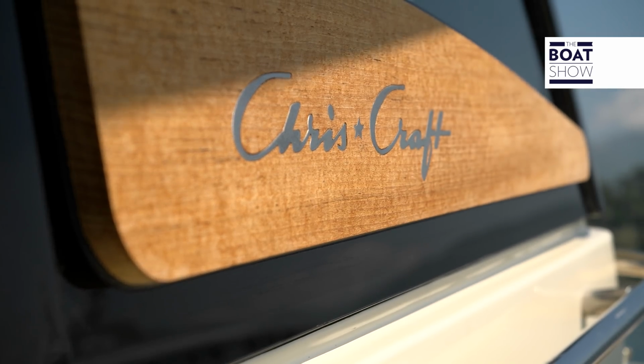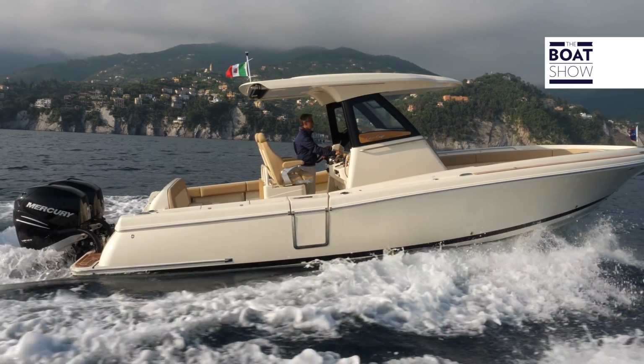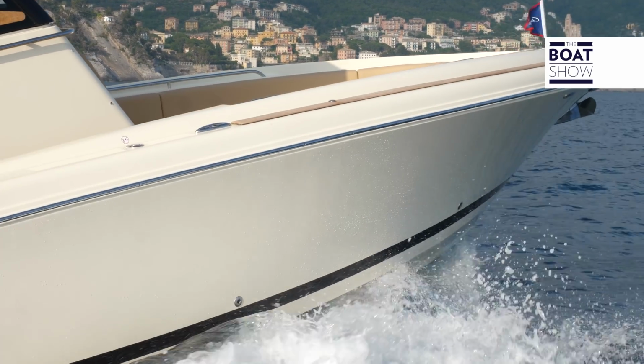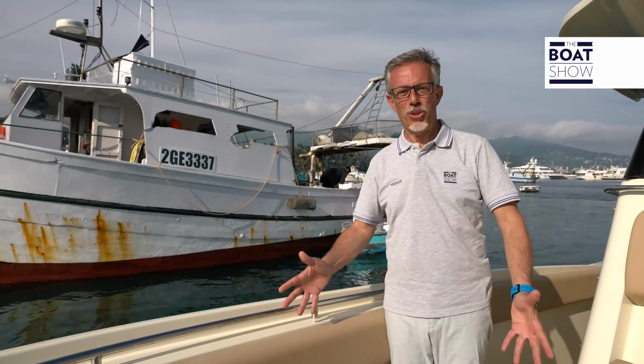Chris Craft wanted to put its own stamp on this market segment by building a sporting fisherman, the likes of which have never been seen before. It's not a fishing boat, it's a fishing yacht. I wouldn't dare unhook a fish onto this beauty.